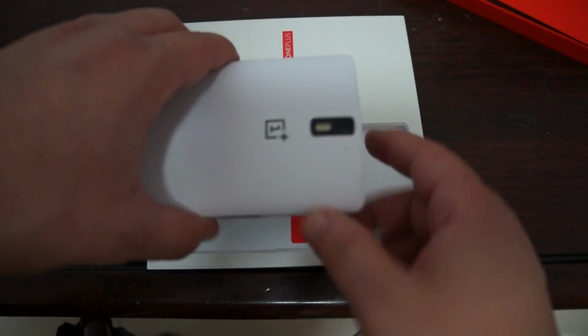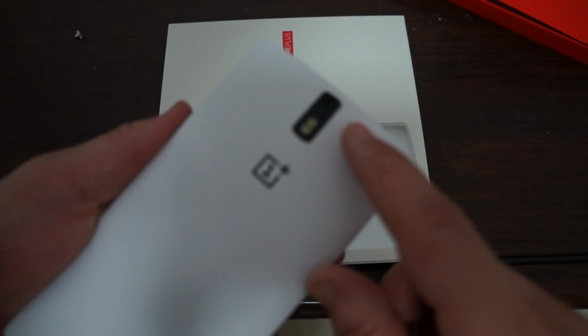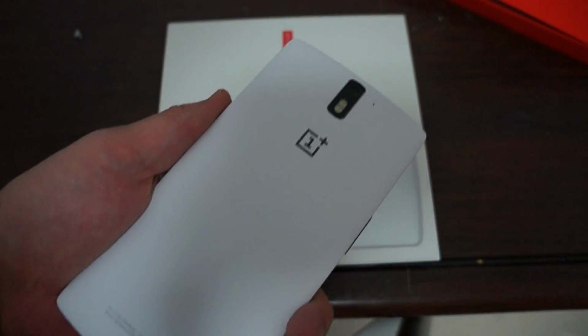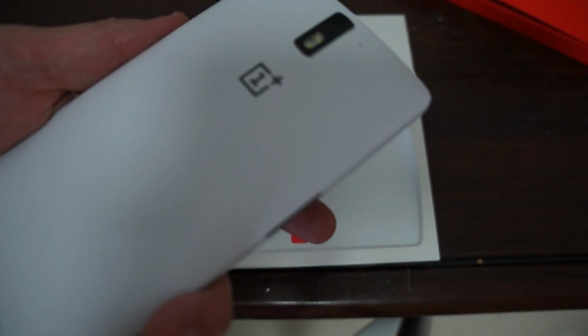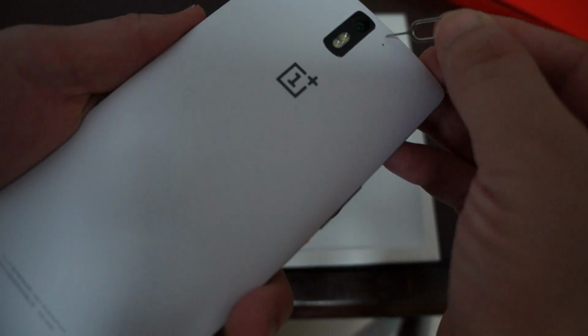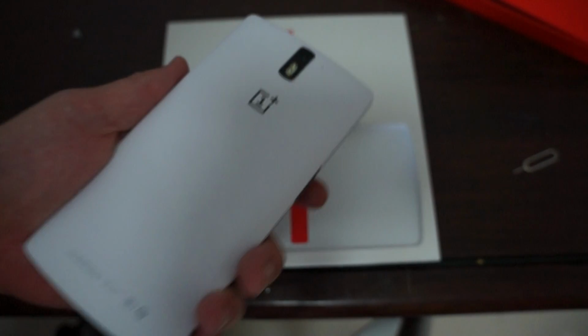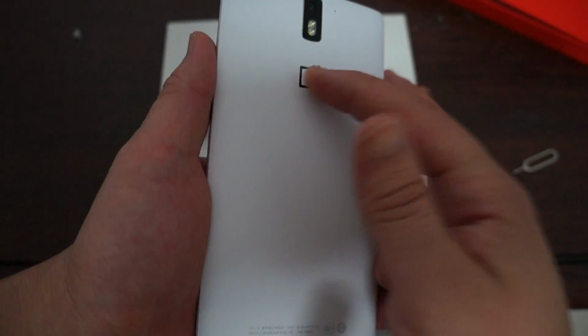So on the back we can see there is a 13 megapixel camera, flash, and this is a pinhole reset button. So if you need to reset your phone for any reason, take a pin or needle, probably needs to be thinner than this, and gently press that there and it should reset the phone. Again, this is the OnePlus.